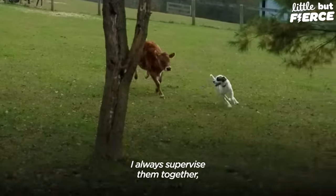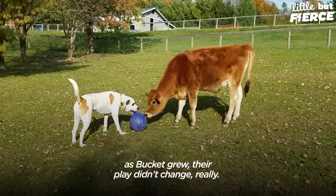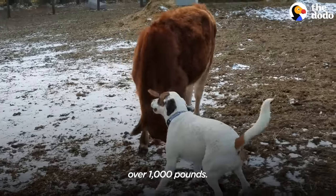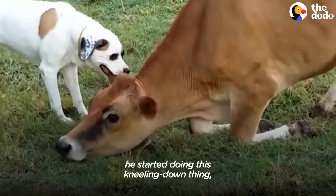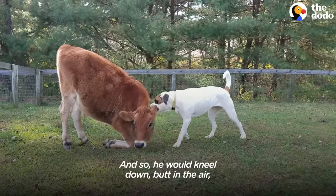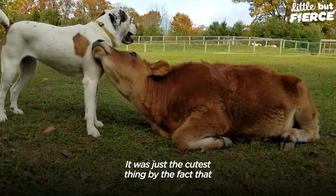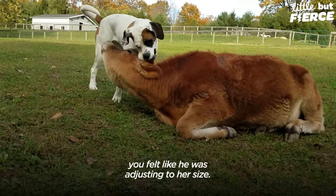I always supervise them together. But luckily, as Bucket grew, their play didn't change really. And Bucket was very conscious of his size at that point. But now he's over 1,000 pounds. As he's getting bigger, he started doing this kneeling down thing, like it was to get down to her level. And so he would kneel down, butt in the air, and then they would continue to play. It was just the cutest thing, by the fact that you felt like he was adjusting to her size.